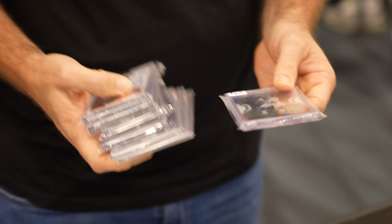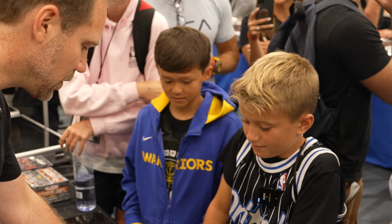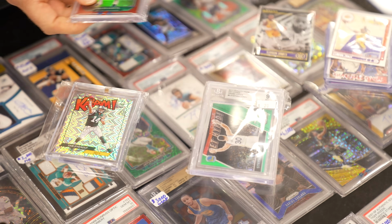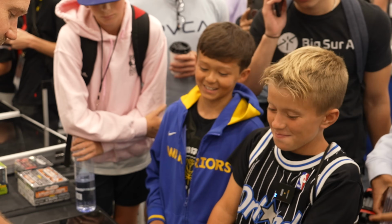All right. How about I trade you up on the Steph Curry, which you got as a $20 on the Steph Curry. How about I trade you up for a $60 Jalen Hurts card? I like it. You want to do that?